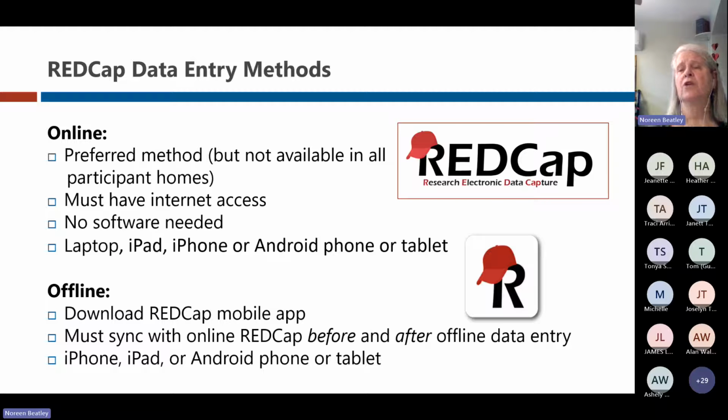The data that you're going to use on the mobile app has to be synced with the online REDCap before and after you do your data entry. So you're going to sync beforehand to download the client records. That's going to give you access to the client records when you're in the field. And then when you get back and you have secure internet, you're going to load all the data that you entered while you were offline in the mobile device back to the server. And it's going to then store it in the REDCap platform.